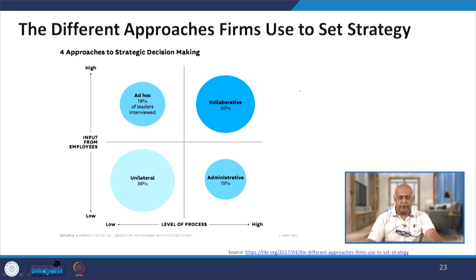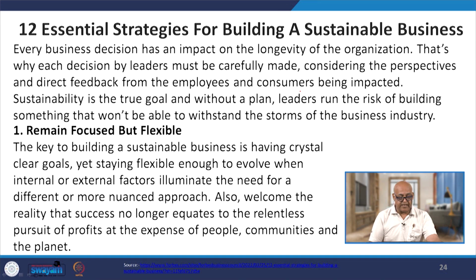Now, there are different approaches used to set strategies, based on the level of process, low and high, and input from the employees. Then you can go for the administrative, collaborative, ad hoc and unilateral types of strategic decision making. So, here are 12 essential strategies for building a sustainable business. Every business decision has an impact on the longevity of the organization. That is why each decision by a leader must be carefully made.